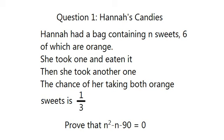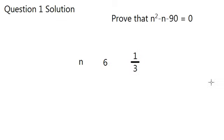Then, as that statement clearly shows, this escalates to an apparently clueless proof that n squared minus n minus 90 equals 0, which for a lot of people is just frustration, because 3 pieces of data means a proof. How can that be? So let's jump into that question right away. In this question, you've got 3 key pieces of information: N number of sweets, 6 orange sweets, and a 1/3 chance. These 3 can be put aside for now. I want you to think about an official representation of that question.